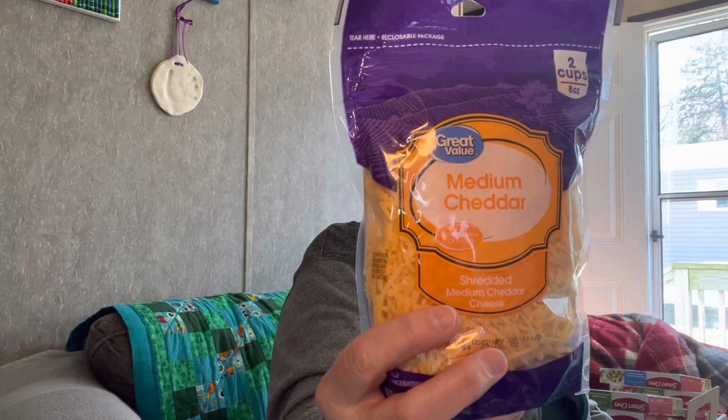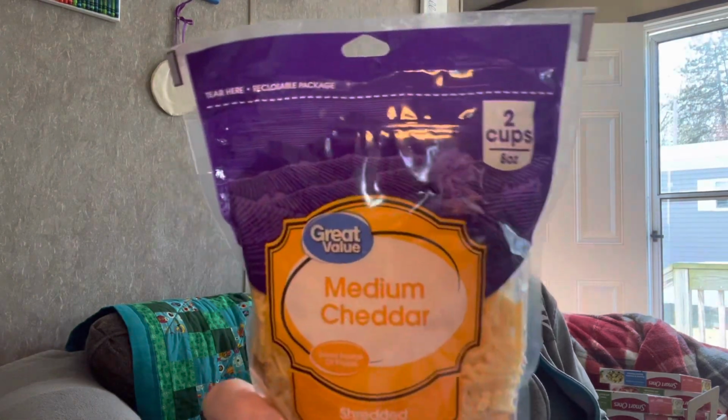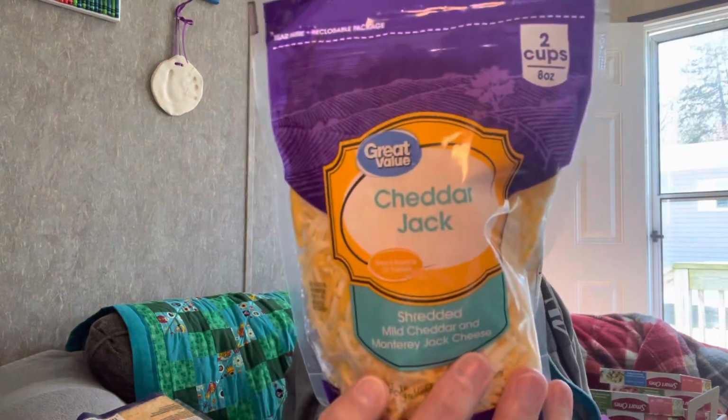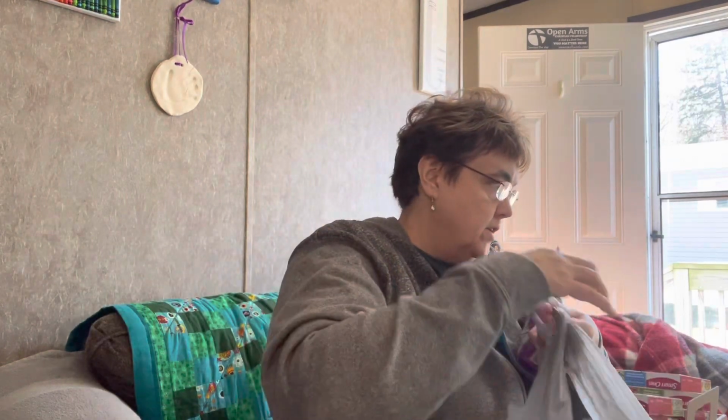And then I got me some mild cheddar. And that's the 2 cup, the 8 ounce size. And then I got me some Colby Jack. I love this shredded Colby Jack. The 2 cup, 8 ounce size. And then put this all back in one sack because it goes in the fridge or freezer.